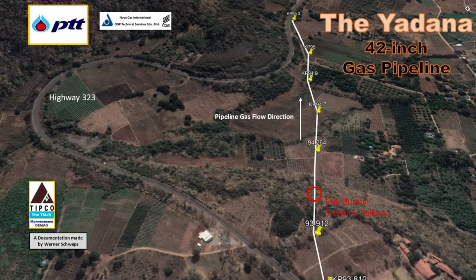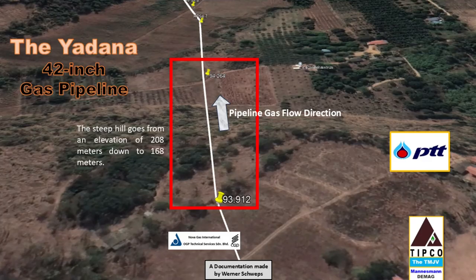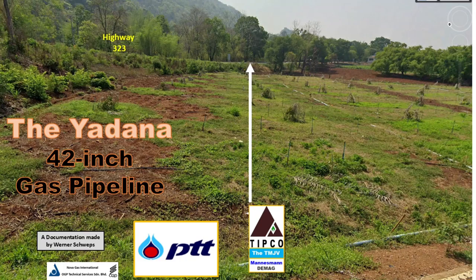At kilometer point 93.8, the pipeline makes a 30-degree turn to the southwest and continues for approximately 100 meters through an agricultural field. It then descends a steep slope for about 110 meters. After reaching the bottom, the pipeline runs for 1.3 kilometers through the agricultural field. At the end of this stretch, it reconnects with Highway 323 and continues southward.